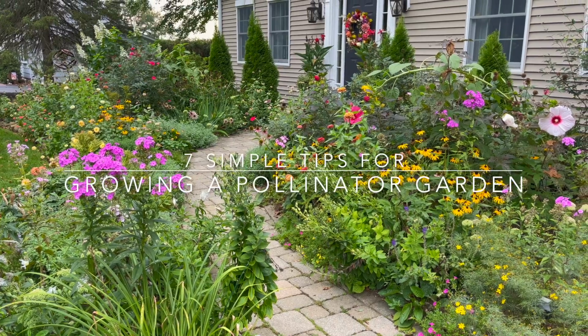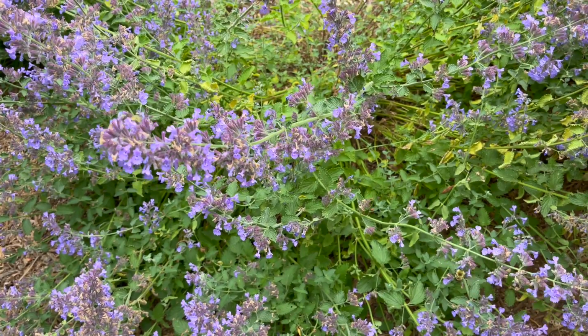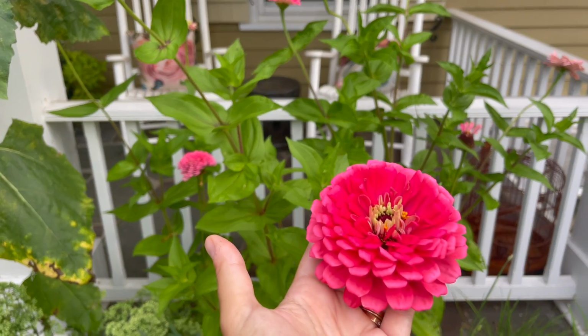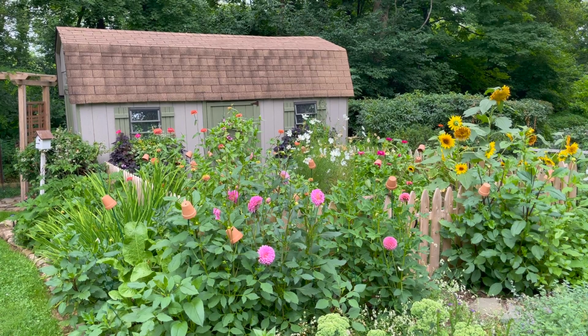Do you want to attract more pollinators to your garden? Hummingbirds, butterflies, bees, and other pollinators are becoming rare sights due to the widespread use of pesticides and a dwindling supply of nectar-rich flowers that they rely on for food. But fortunately, you as a home gardener can help reverse this trend by creating a pollinator habitat in your own garden. And the best part, you don't need a lot of space to do it.